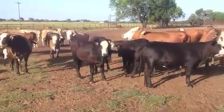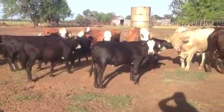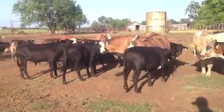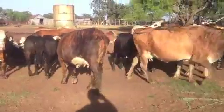Nice group of running age F1 Braford cows. Real nice Brangus sired calves. Well, these calves weigh 3-something, anyway, 4? 4, yeah, I thought so too. 400 pounds. Yeah, I think so. Yeah, you're right. Calves average about 425 pounds.